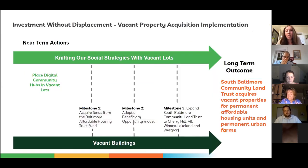The Middle Branch waterfront investment will inevitably drive up property values and rental costs, and with that comes the risk of displacement. We recommend taking a very proactive strategy to ensure long-term affordability and to ensure that the existing communities are the ultimate beneficiaries of the investment. We have a multifaceted strategy that weaves together several key issues.